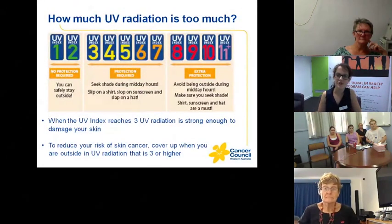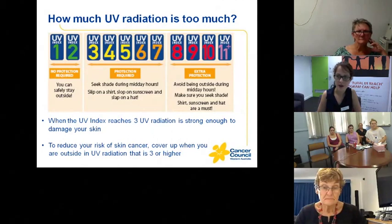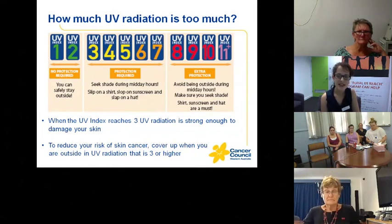Okay, so how much UV radiation is too much? This diagram here is what's known as the UV index. I'm not sure if you have heard of this before, but it was a scale developed by the World Health Organization, which measures the amount of UV radiation reaching the Earth's surface and lets us know at what point we need to start protecting ourselves. We know from the World Health Organization that when the UV index is 3 or above, this is a level at which our skin will be damaged from exposure to the sun, so we need to protect it.